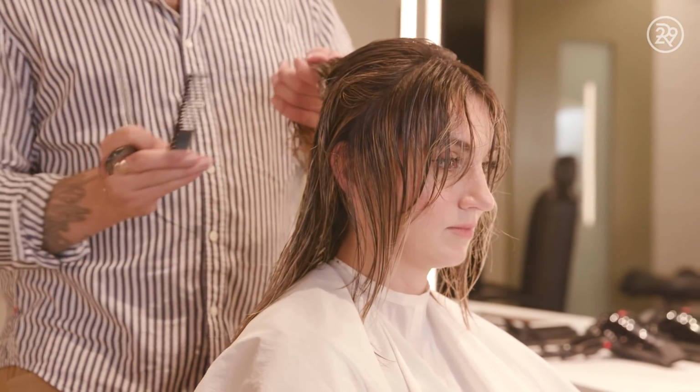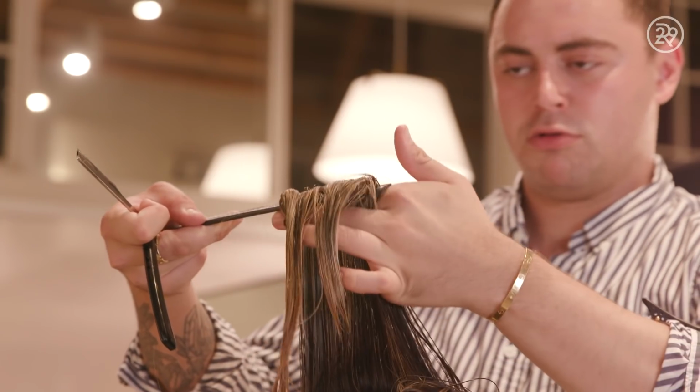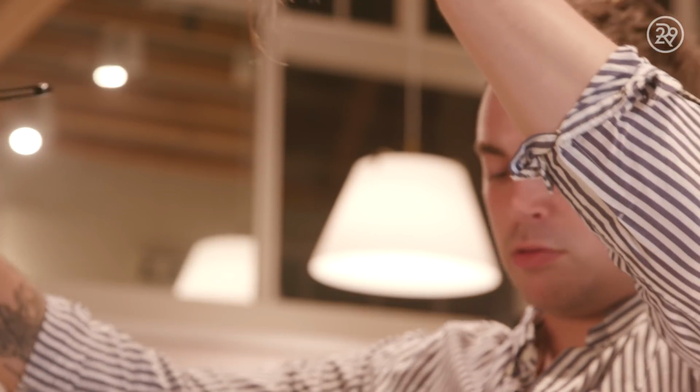Hair is identity. I think it's really one of the easiest ways to express yourself. It's one of the first things people see, so I think your hair does make a pretty big first impression.